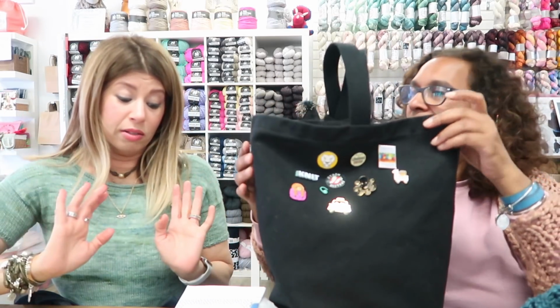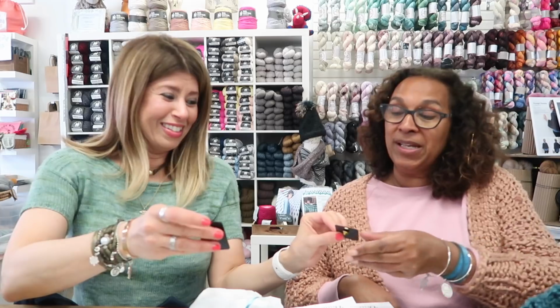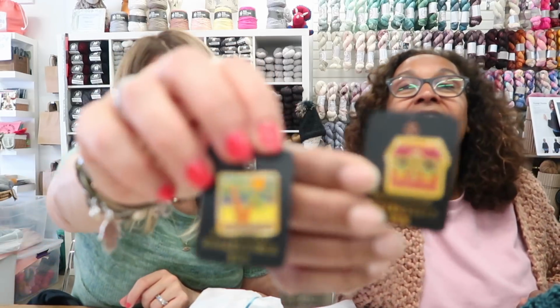Okay, well, speaking of pins, one of our followers came yesterday. Melinda Russo is so cute. She's the cutest thing. And she went to the Bahamas, and she brought us pins. Oh, my gosh. So she dropped them off for us yesterday. Isn't that so cute?